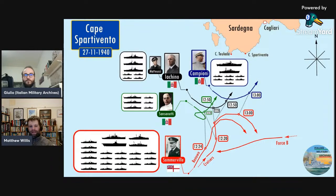So that delayed his actions slightly, because Somerville had actually spent some time with the Italian Navy in the First World War. So he was basing his thinking on the way they were operating. But I think it also shows that Campioni was operating quite boldly, quite energetically, less than a month after Taranto, certainly in terms of the level of support his ships could expect from land-based aircraft and that kind of thing. But yes, there were strikes launched.